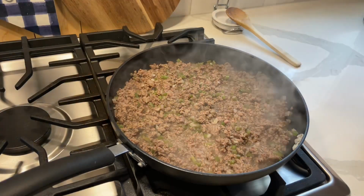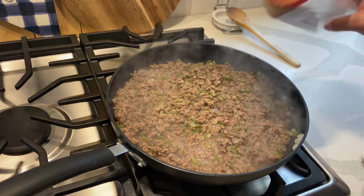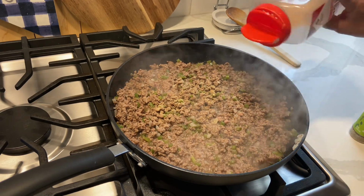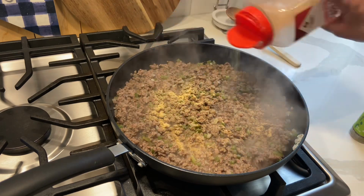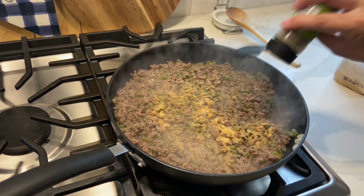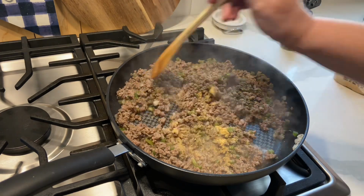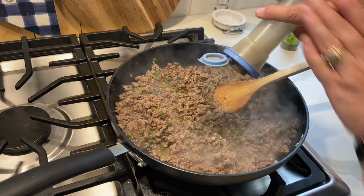All right, my ground beef is browning, so I'm gonna go ahead and add some garlic. I'm gonna do it this way because the steam stops it up. So let's just get that in there. No playing around. All right, I'm gonna put some Italian seasoning, and I'm just gonna let this finish cooking, cook some of this liquid out, and then I will drain it. And I'm gonna add some pepper.